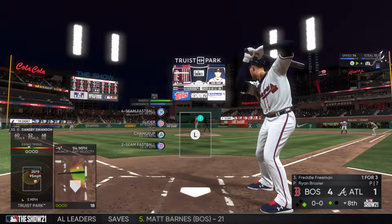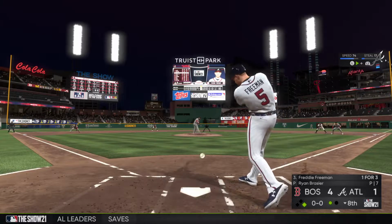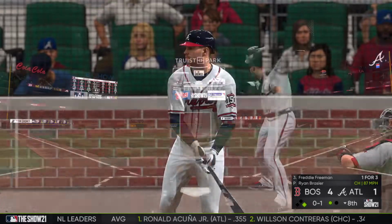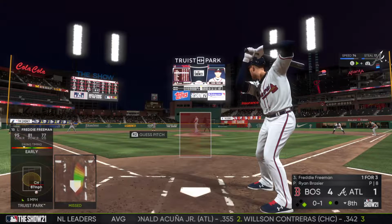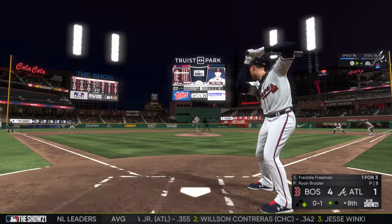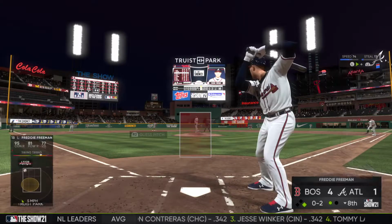The first baseman, number 5, Freddie. Here's the first baseman, Freddie Freeman. And there's a swing and a miss at an off-speed pitch to start him out. Nothing in one. He's working on a 1-for-3 thus far. And he fouls this one off.